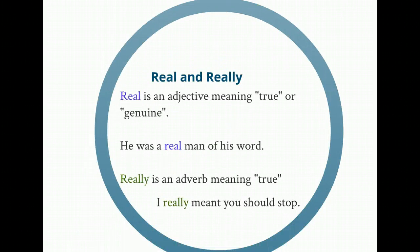Let's talk about real and really. Both kind of mean the same. One is just intended to describe verbs, the other describe nouns. Right? Real is the adjective. It means true or genuine. When you say he was a real man of his word, we are describing that he is a genuine man, or he's true, right? He's honest. He has integrity.